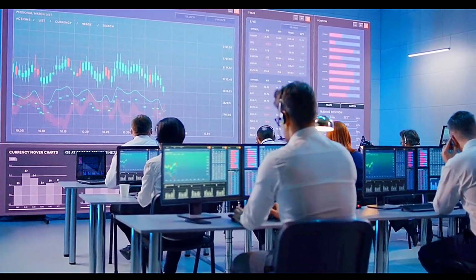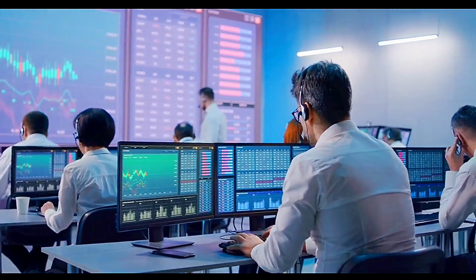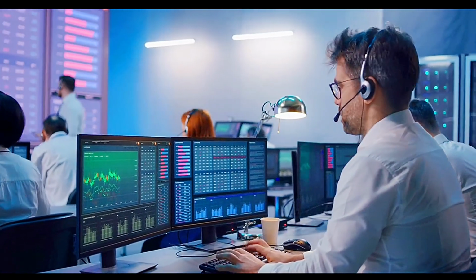A 5 or even 10-year outlook on your investments makes it easier to avoid short-term speculation and ride out market fluctuations. It also encourages you to spend time picking the tokens that you believe will perform well long-term.